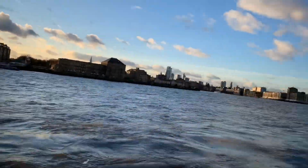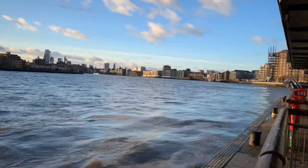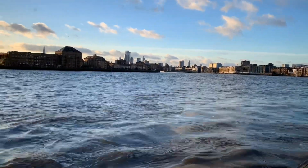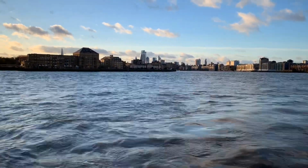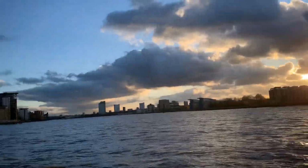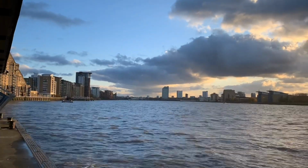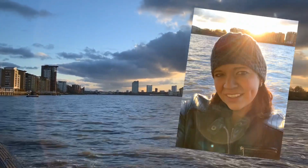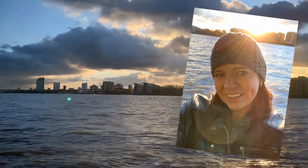We just got dropped off up here, and had a good day mudlarking. Found a couple cool things. Beautiful evening on the Thames. Beautiful, beautiful evening.